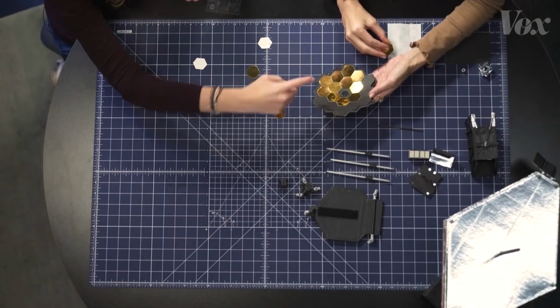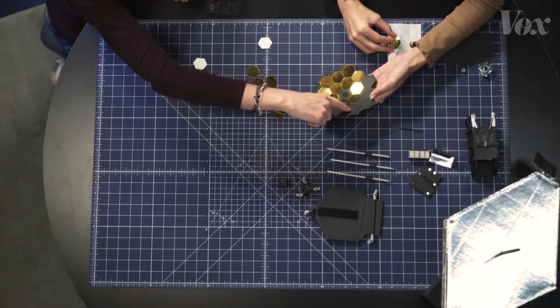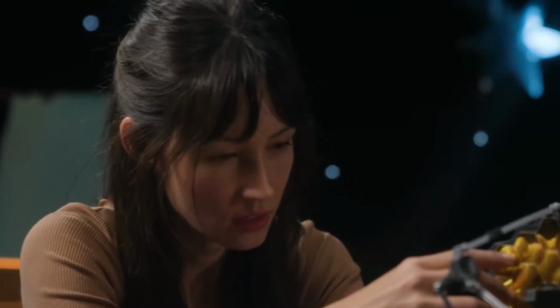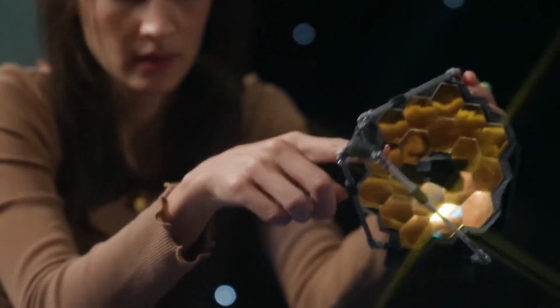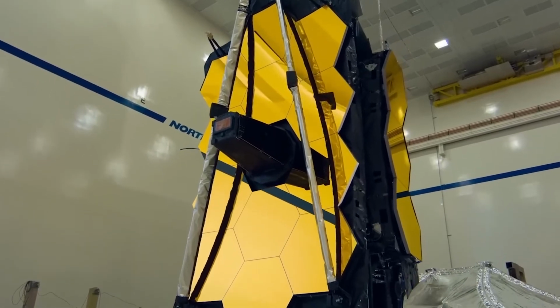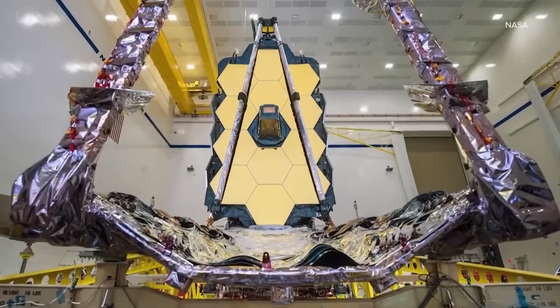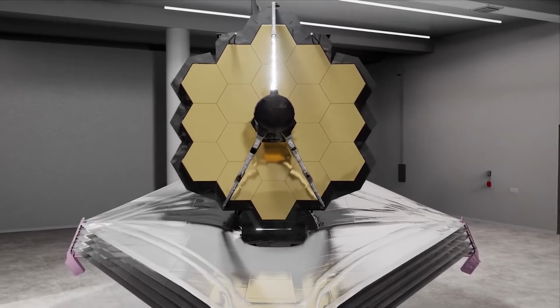Next, there's NIRSpec, the near-infrared spectrograph. NIRSpec will take the light coming in from these galaxies and split them into spectra, which will reveal crucial properties about them like their chemical composition, temperature, and mass. And because observing one galaxy takes a lot of time due to how little light is coming from objects so far away, NIRSpec will also be able to observe 100 galaxies at the same time, making things a lot more efficient. Then, JWST has the mid-infrared instrument, or MIRI.